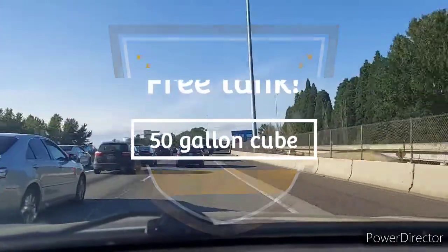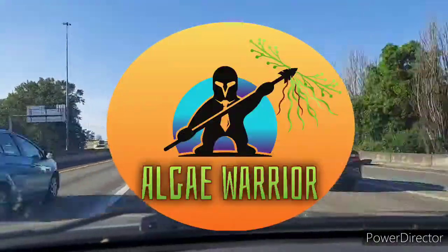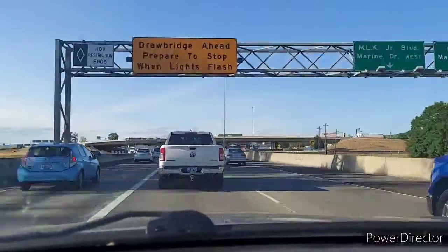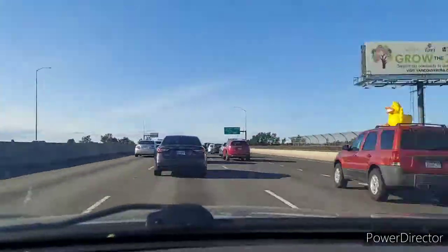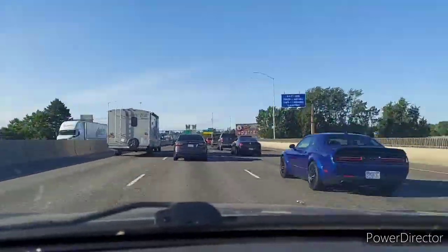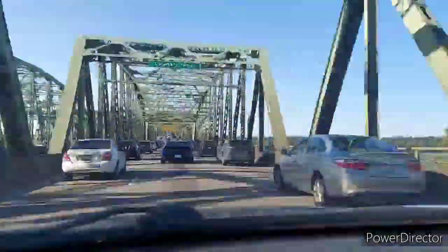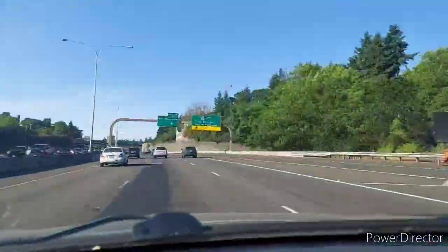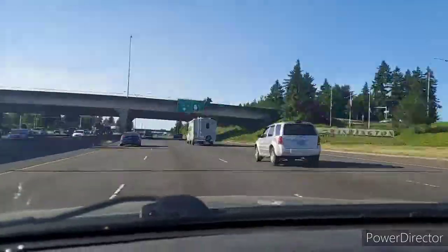Alright, so the story begins on a very unsuspecting Friday. I was just looking through my local reef club's classified ads and I came upon a free tank. So I asked the girlfriend if I could have this tank, and she said, yeah, but you have to get rid of another one. So I said, fine, as long as I get this, that would be alright.